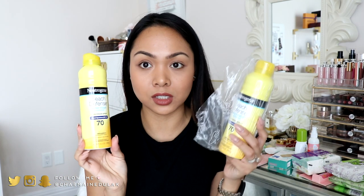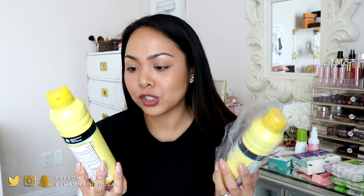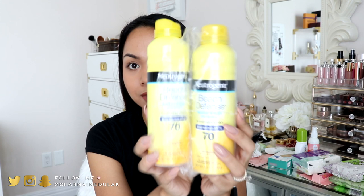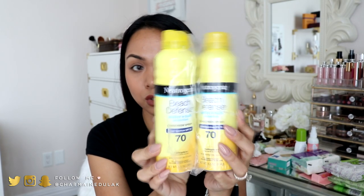We got some sunscreens. We love the sunscreen. It's the Neutrogena Beach Defense Water Plus Sun Protection. It has SPF 70, so I actually got two of these. That's that.